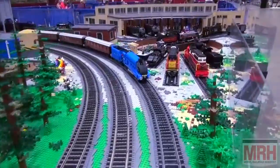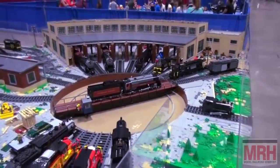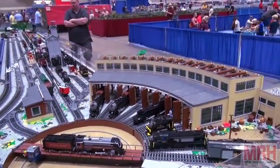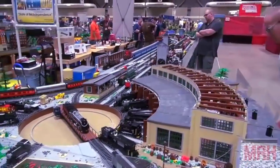My name's Glenn Holland. I'm a member of PenLug, which is the Pennsylvania Lego Users Group. This is our layout, and we're joined by the Texas Brick Railroad, where we split into two halves. We have the yard, and they have the other half. What scale is this? It's what we call L-gauge. L-gauge? I guess it's Lego gauge. Yeah, it's Lego's own gauge.